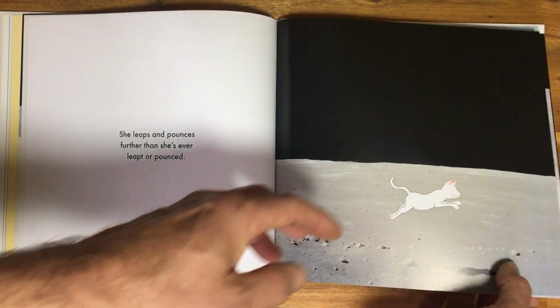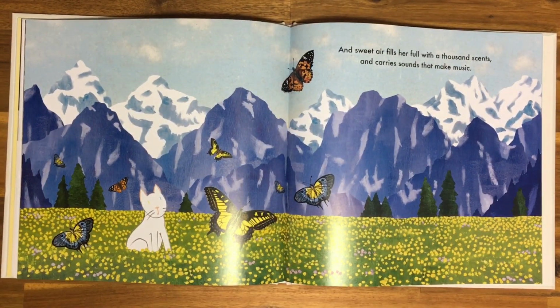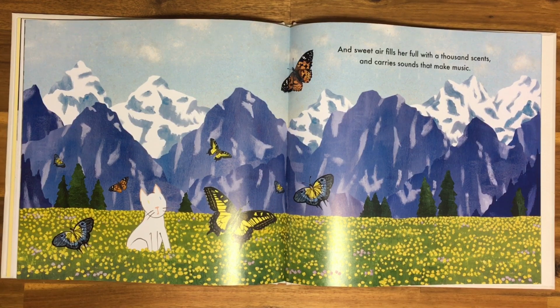Now the next one of my favourites is this one here, where the cat is on the planet Earth. Part of her dream, she's dreaming she's on that blue ball that she sees come up over the moon's horizon. And I wanted this picture to really show how beautiful the Earth is, how spectacular it is, and of course how very different it is to the moon, which also has its own kind of beauty. But this is a picture of colour and life and fresh air and freedom.